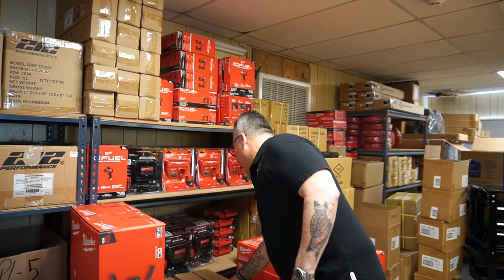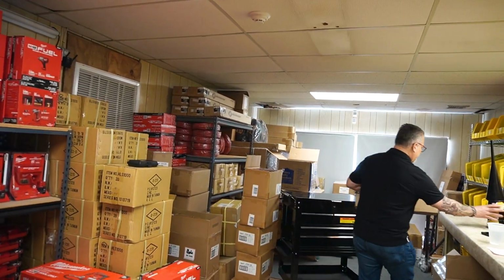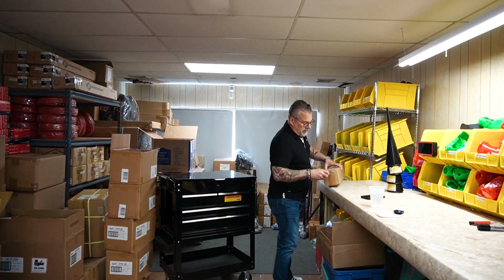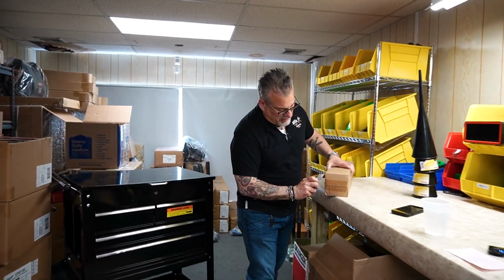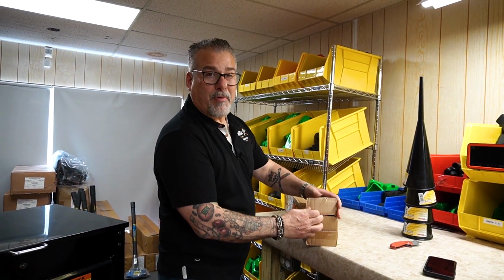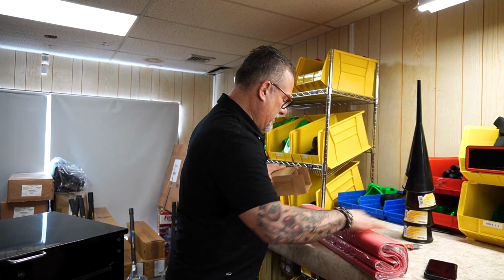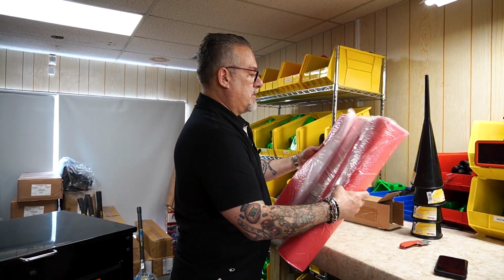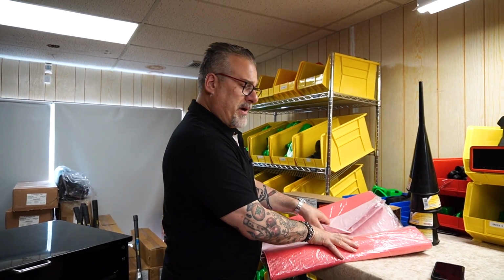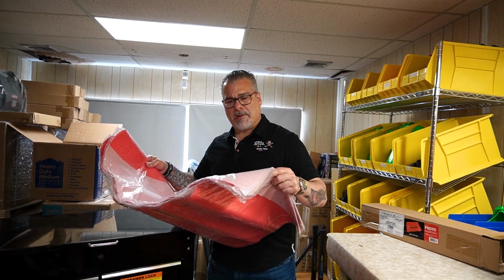Since I don't want to scratch my roll cart, I need a place to work. I'm going to use one of these trusty Proto, Mac Tools Proto, same company, right? Fender covers. How much is a 2-pack, Joe? 2-pack of the Proto fender covers are $25. Really? That's cheap.